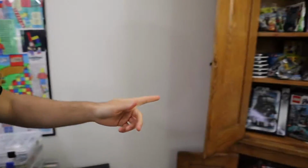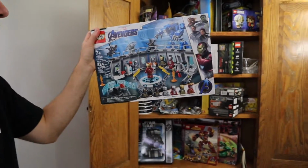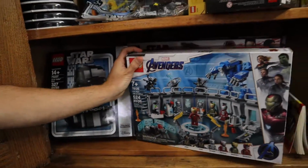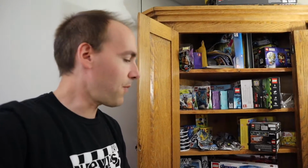Cleaning up here, videos to expect this week. That's something I want to talk about. Speaking of Hall of Armors, I'd love to get this built this week. In fact, I think tomorrow, this may be the thing that I build for Tuesday. Also want to build the Hulkbuster Smash Up. I've got a lot of Marvel stuff to build. Is that even going to stay there? Should just leave things where they're at. Learn my lesson. So that is something I want to build on Tuesday.